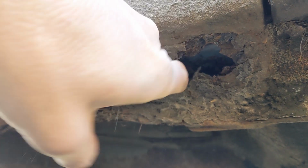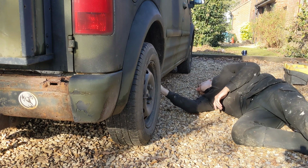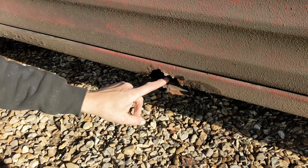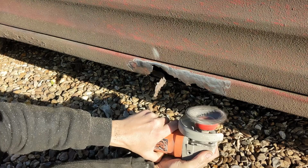Time to deal with this rust now. I spent a while poking around and actually found 3 spots that need welding. So I ground back and cut out my first patch.